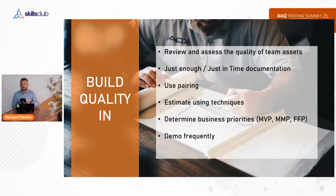Then all of a sudden you have to say, you know what, dear customer, we're going to release 3 months later. Delays should never come as a surprise to your end customer. And finally, from a technical point of view, use refactoring to prevent technical debt. Technical debt is something you want to avoid for future releases.